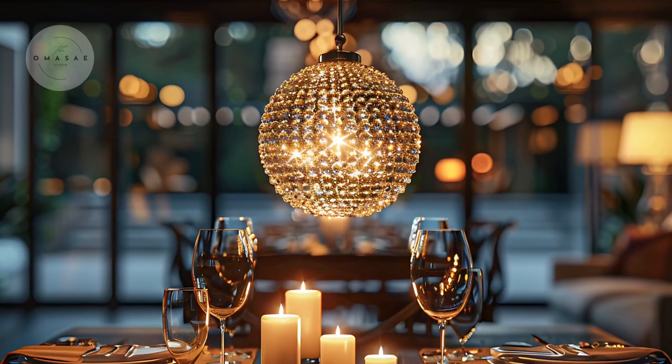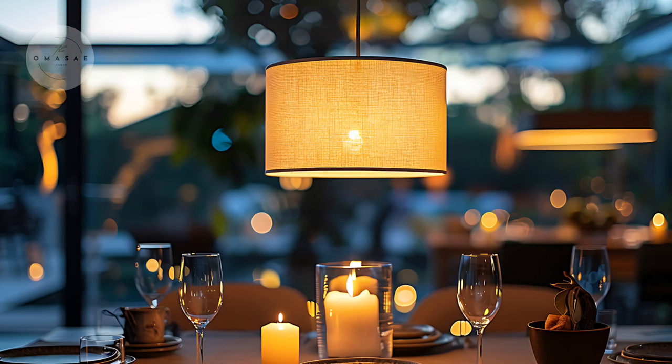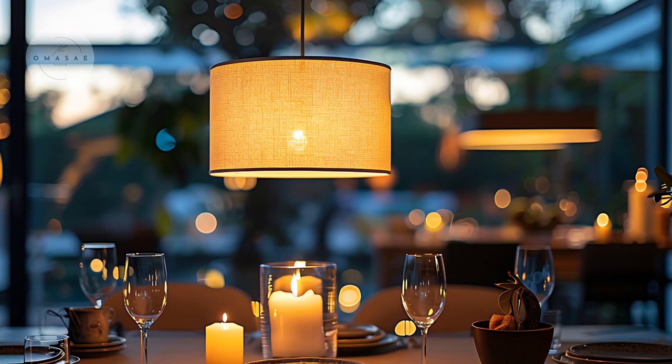Decorative lanterns or fairy lights in glass jars can also add a whimsical touch. Ultimately, the right lighting not only highlights your decor but also fosters an inviting ambience, making every meal a cherished occasion.